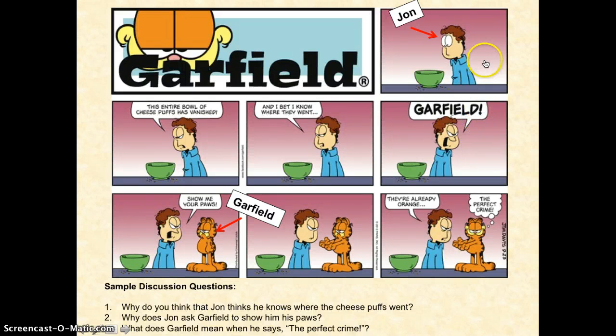This is John. John is Garfield's owner. John notices his empty bowl and says, "This entire bowl of cheese puffs has vanished, and I bet I know where they went. Garfield, show me your paws." This is Garfield for those of you that don't know. Garfield shows John his paws. "Well, they're already orange. The perfect crime."